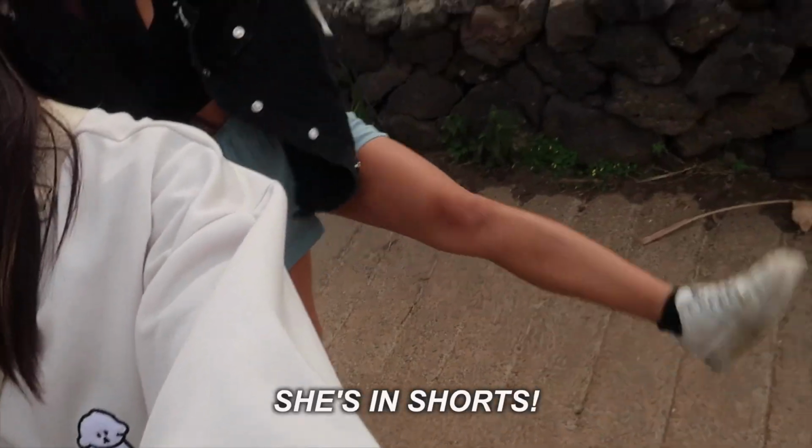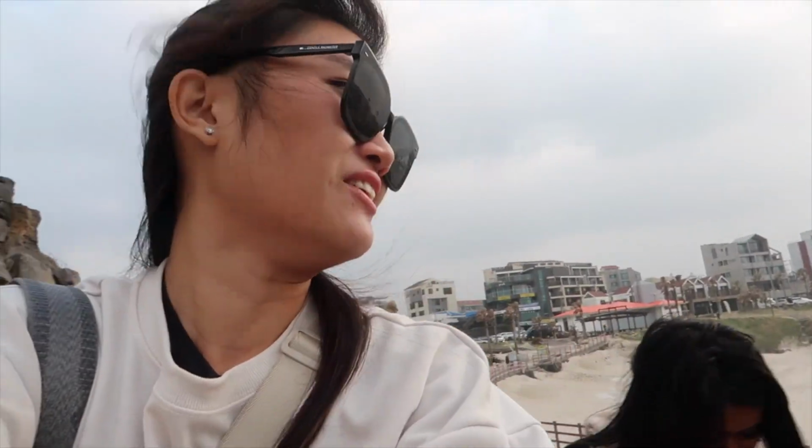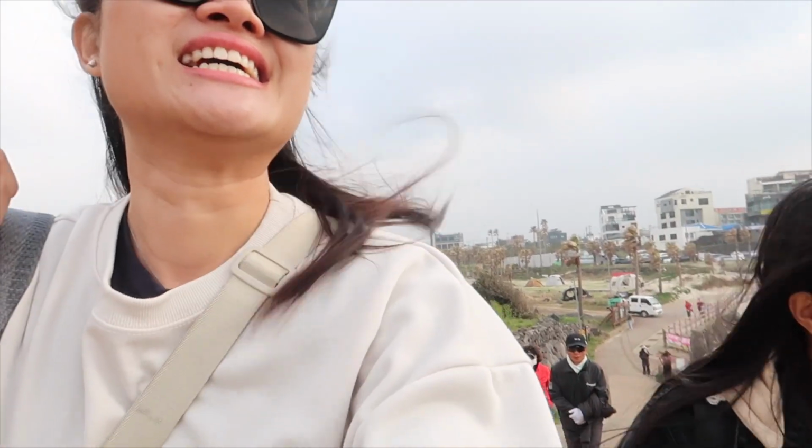Oh my god. I'm in shorts. She's in shorts. She overestimated her abilities to stand the cold. I mean, it's not too bad. It's just windy. It's just windy. Yeah.